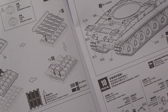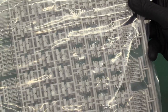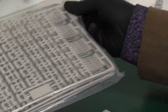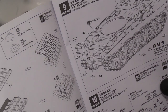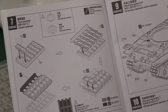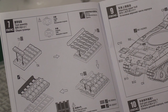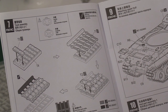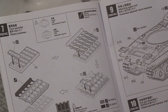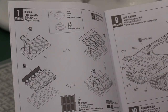Track assembly now then. MENG are notorious. And I should warn you, we've got a bag of tracks here, which will go on and on and on and on. They take a lot of time. But they do at least come up with this clever jig assembly system. And on it, the track goes in, and then you put the roller pins in like a separate assembly, and then the other track top goes on top of it. So it works like a sandwich, really.